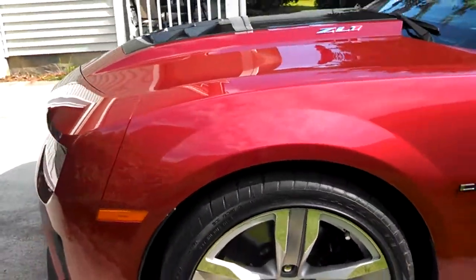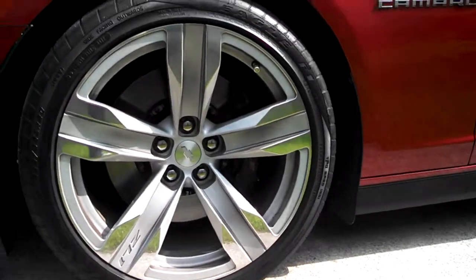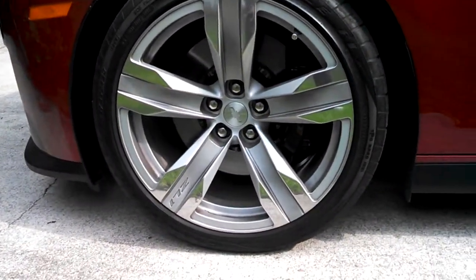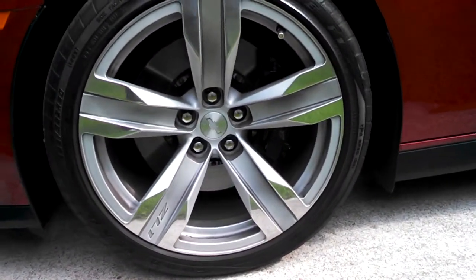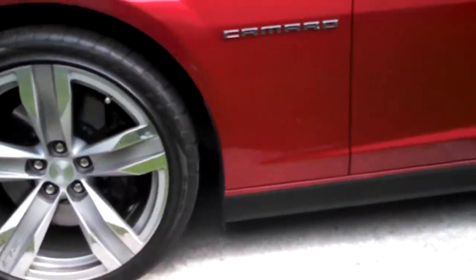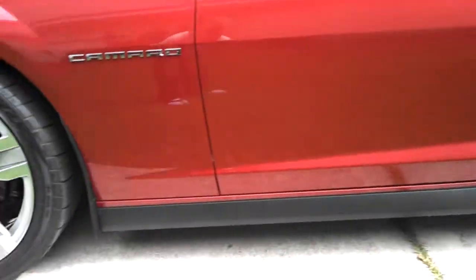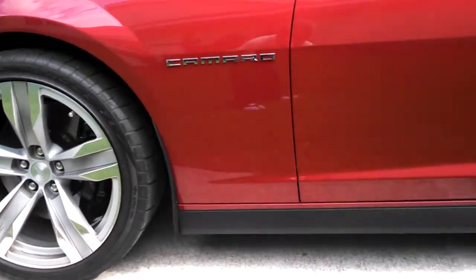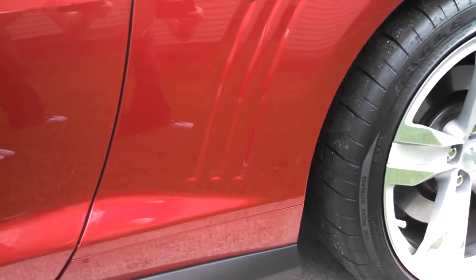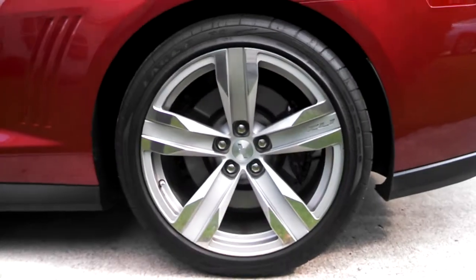Here's the driver's front wheel to show you about how much brake dust will accumulate using this OEM brake setup. And again, it's really good as far as levels of acceptable considering what the car is capable of. No noticeable issues with the driver's side of the vehicle. It looks fantastic. And again, with the gills, and the rear tire.